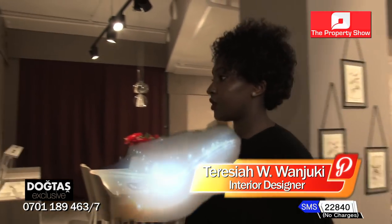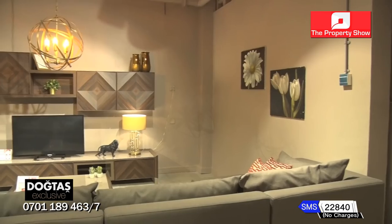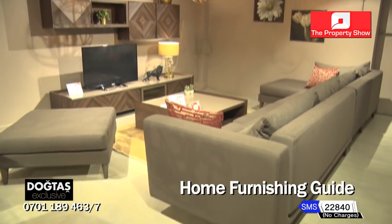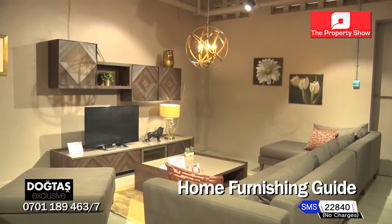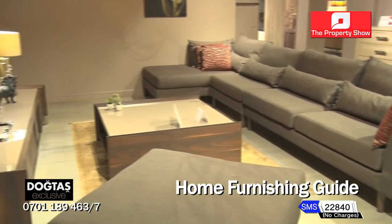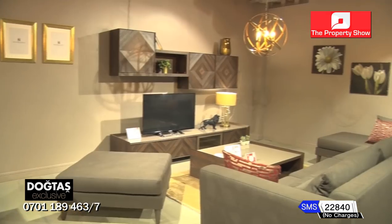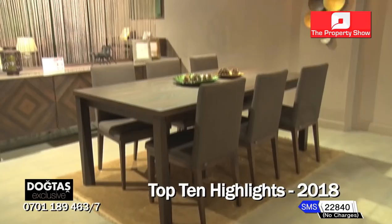So I'll proceed to show you a piece that is also from the Masala collection. Again, it's the continuation of the same style and the same inspiration. So you have the warm colors of the sunset and the dark brown of the earth.